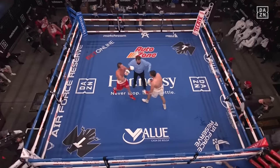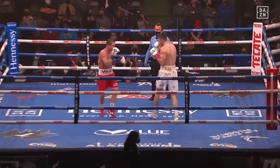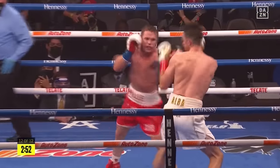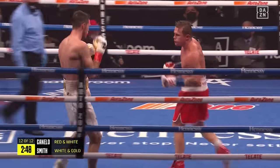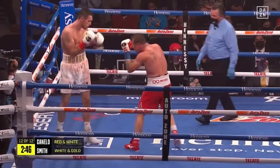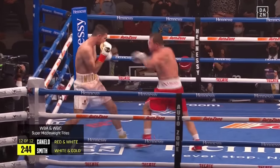In the corner of Canelo Alvarez. How about a perfect round? Sure. That would be terrific. 12th and final round, super middleweight championship of the world. Canelo Alvarez comes out firing. He has looked superb and punishing here tonight.